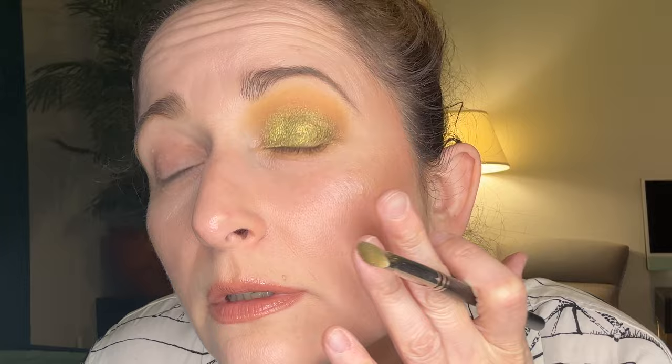And we're gonna leave this where it is and go in with the Natasha Denona palette. So the first two shades I'm gonna take is Valley and Tipu, and do kind of a similar thing here. I'm going to take my Luxie tapered blending brush for that. Nice.